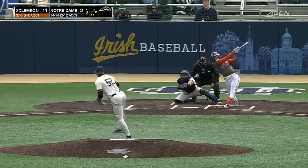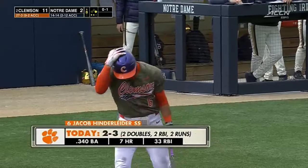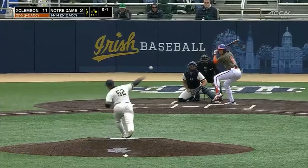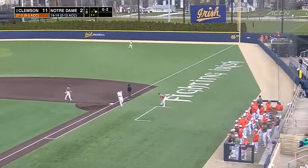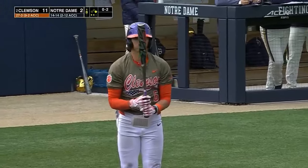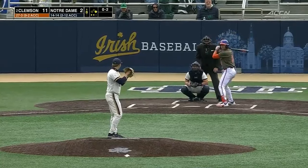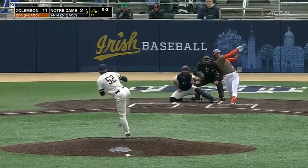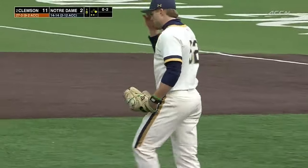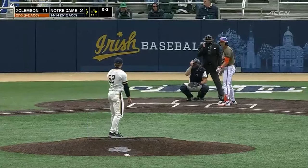Into liner. Swings at the first pitch he sees. Liner's had a great weekend thus far. It was 3-for-5 on Friday, 1-for-4 yesterday, and putting together a stellar day today. 2-for-3 with a double and a single. The 0-2 from Jacobson is fouled back into the netting. And Hinderlader, as you've mentioned, has had a strong day at the plate today. OPS over 1,000 on the year.